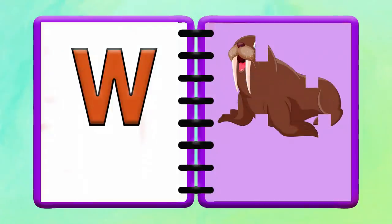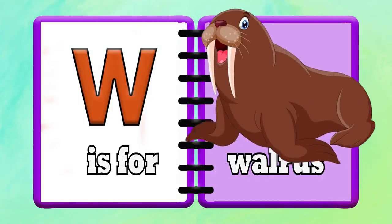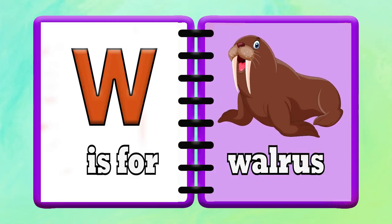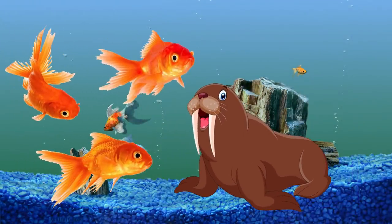W is for walrus. Walrus has large flippers. They eat fish.